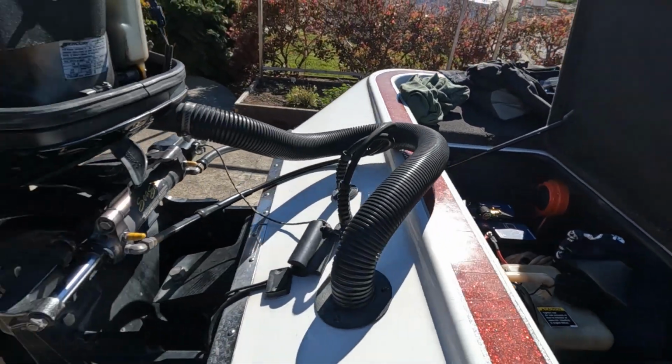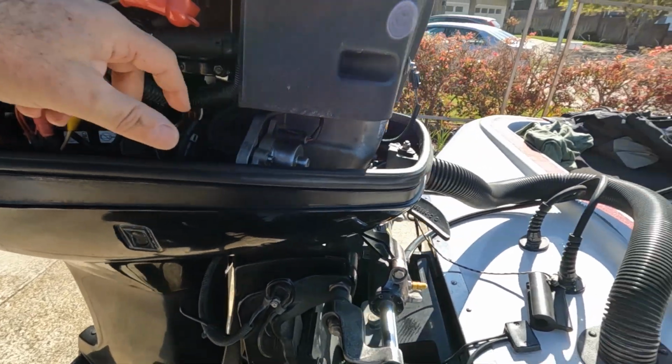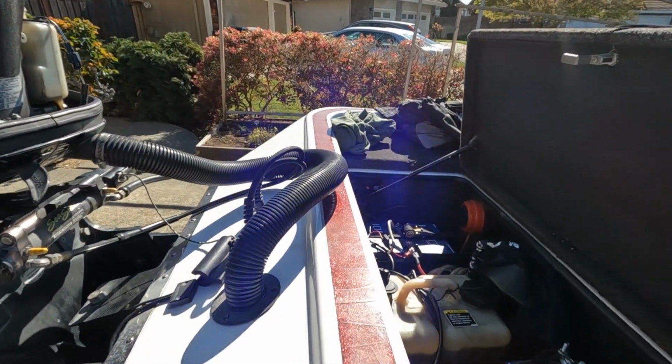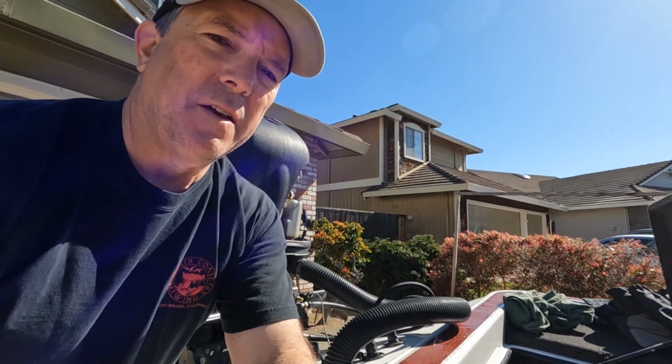But anyway, yesterday I got in here and I pulled off this hose and I pressurized the tank, and it held air pressure for about 45 minutes.